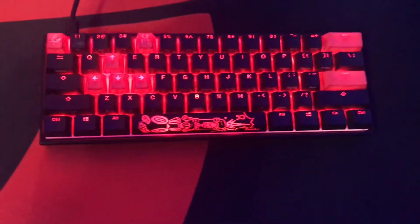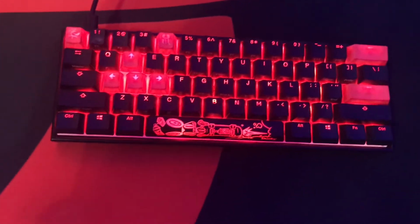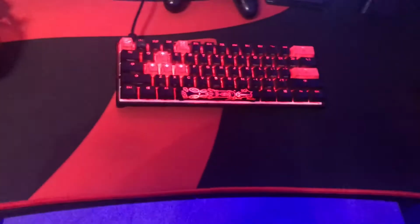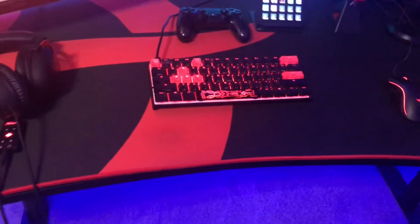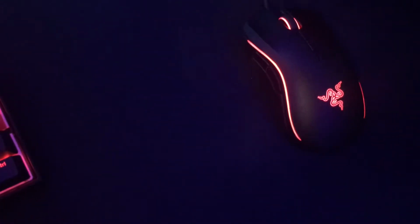For my keyboard, I have the Ducky One 2 Mini. It's $120, and it has Cherry MX Blue switches, and they sound really nice. Really good switches. Some people say they're annoying, but fuck you. I think they sound nice. And for my mouse, I have the Razer Mamba Elite. It's $60. Moving on to my audio source.